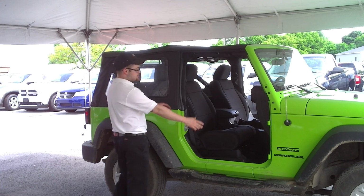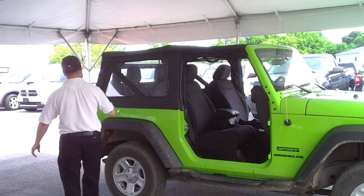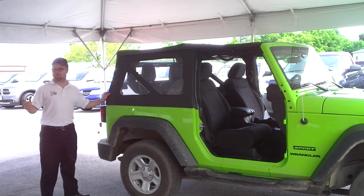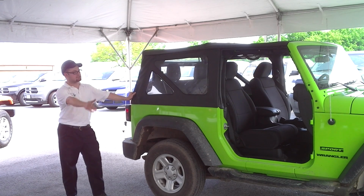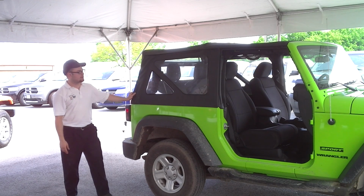As you can see, I obviously already took the doors off. You don't have to take the doors off to remove your top, so don't think you have to. It's just easier to see what's going on without the doors on it.